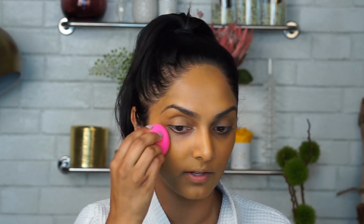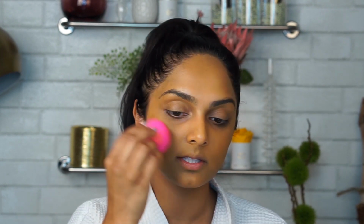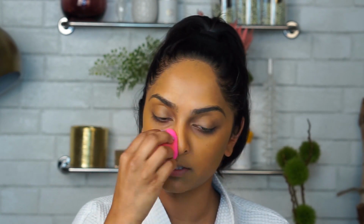There's very few brands I can say that really have to their core made products that are meant for women of color, and Bobbi Brown is definitely one of them. I know it looks this way, but the Fenty looks this way in the beginning too, but then once it's all done, it all evens out. So I'm just gonna keep going.